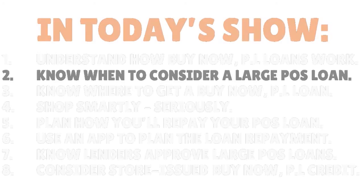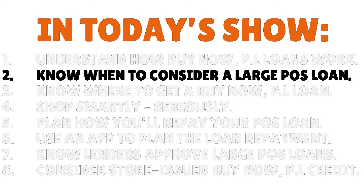Step number two, you need to know when to consider a large point of sale loan. As I said earlier, it is very important to understand that point of sale financing can be a great option when you need to make a purchase you cannot cover outright and the installments fit comfortably in your budget. So you should also look to pay zero to minimal interest.